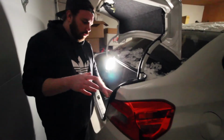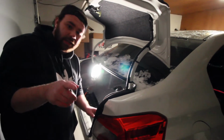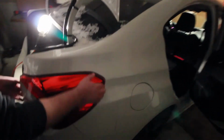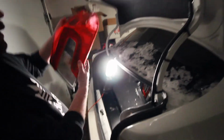So right now, we're pulling out the tail light to swap it out. I will tell you this, that little plastic rubber piece in there, you'll need some pliers to get to it because it is not fun. We've already loosened it a little bit. Just make sure you push it from the back. And then right here, the tab, push down. See that white tab, guys? And you're out.